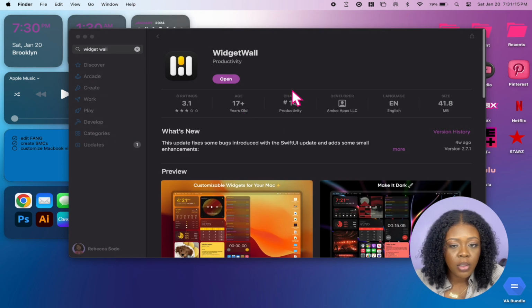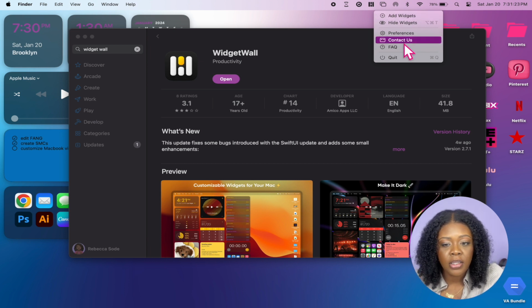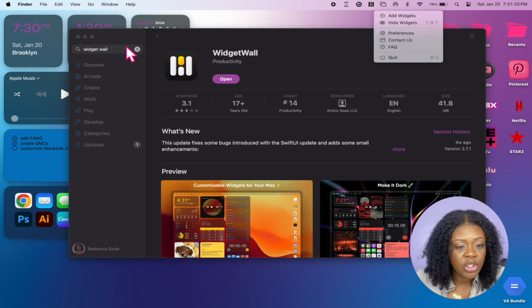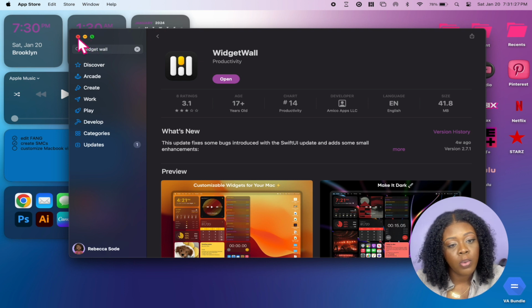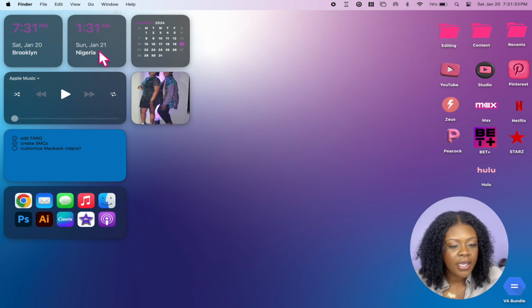So once you've downloaded it, it should pop up automatically in your menu bar. And in your menu bar, that's how you're able to add, delete, or hide any widgets that you either want or no longer want on your home screen. So I'm pretty simple in what I want. I want to be able to see the time. I also added Nigeria because, like, why not? I want to know the time in Nigeria. I also like having easy access to the calendar. It just makes life easier for me.